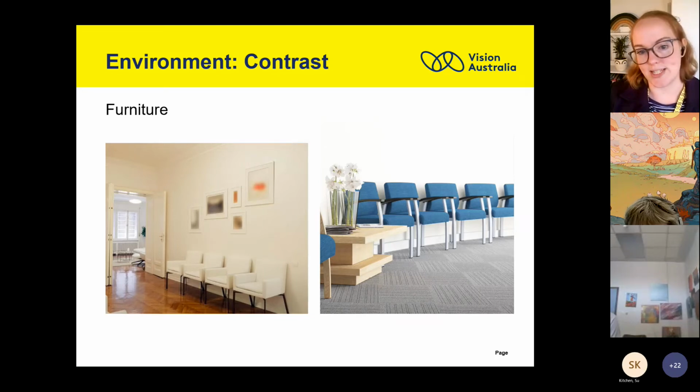And you can use this same principle with furniture in the environment as well. So this prevents falls caused by not detecting the furniture as they're walking along in their pathway, or by misjudging the furniture while transferring. In the image on the left, you can see white chairs against a white wall, and then on the right, blue chairs against a white wall, much easier to see.